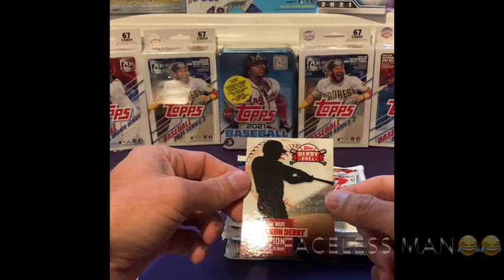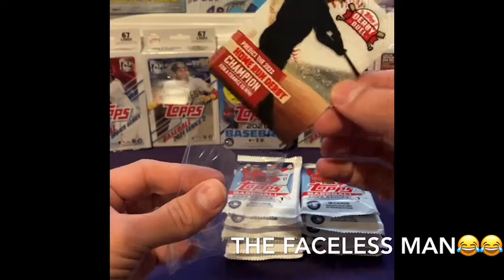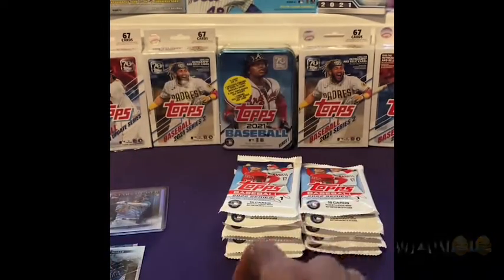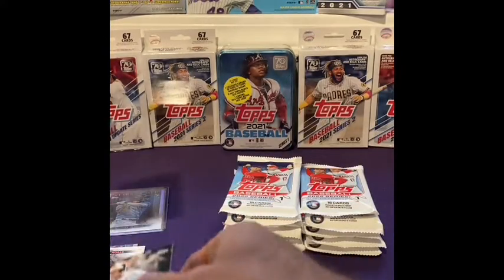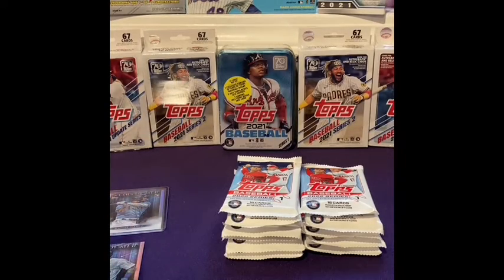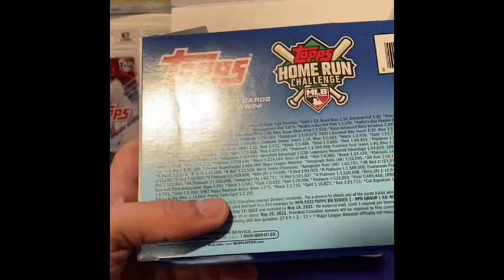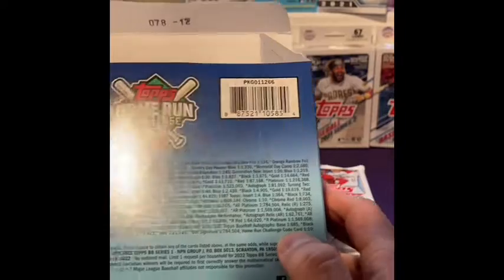Predict the home run champion for a chance to win. I've never seen that before. I don't even know what that is. Let's leave it anyway. That is weird. That's like an enhanced version of the Home Run Challenge card. What are the odds on even... What is that? Promo code card, maybe? Is that a promo code card? So maybe like one in every 2,000 packs? Or the Home Run Challenge code card? I have no idea what that is.